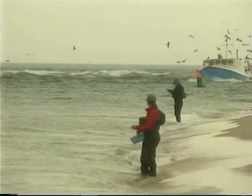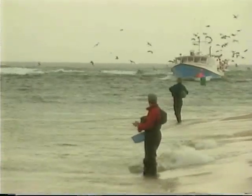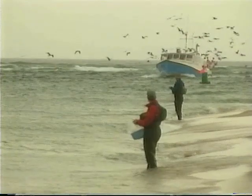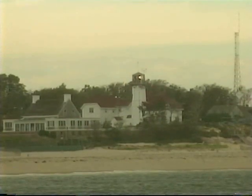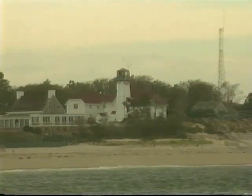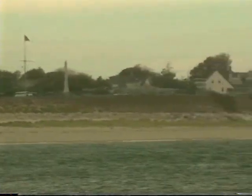The ocean side of Cape Cod has always been a dangerous place for those who make their precarious living from the sea. About halfway out from the mainland, the flashing beacon of Chatham Lighthouse casts its beam over an area that has seen many tragic wrecks and heroic rescues.